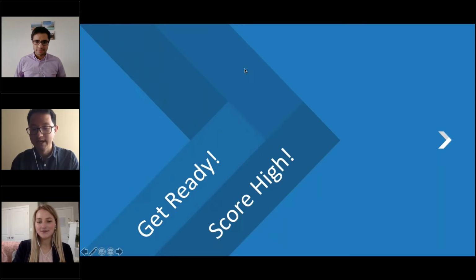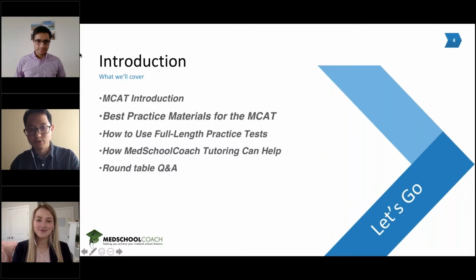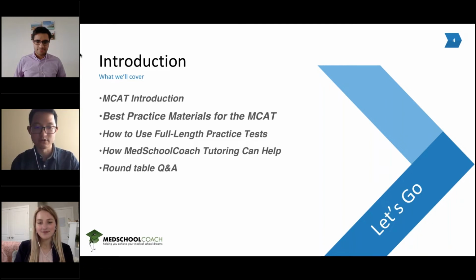We're going to start first by looking at the outline. First, we're going to start off with a quick introduction to the MCAT exam for those of you who aren't familiar with the format of the test. And from there, we're going to go into the tips and strategies, talking about the best practice materials and how to use the full-length practice test. And then we'll chat a bit about how Med School Coach Tutoring can help and wrap things up with a roundtable Q&A where we'll be answering your questions.